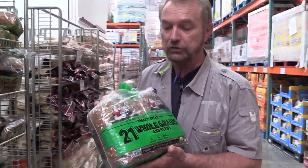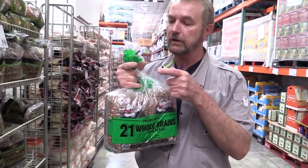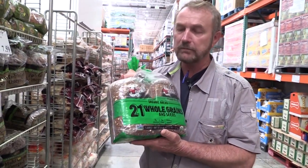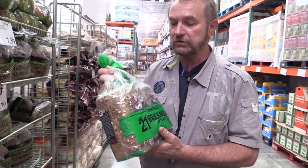Just as importantly too, you'll see at my house, I have thin sliced. So the thin slice is not only thin, it's smaller in its total area space. So that means a lot less carbohydrates than this. But we're getting this, we're gonna get two packages.